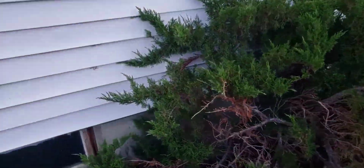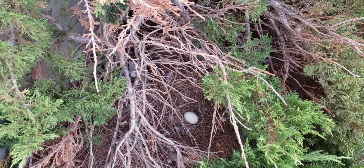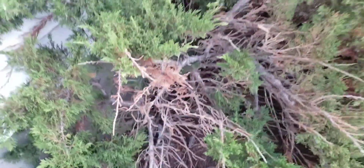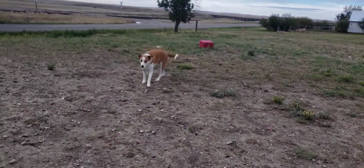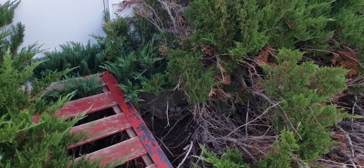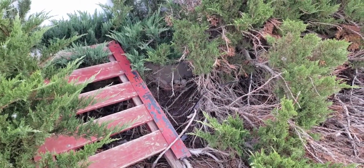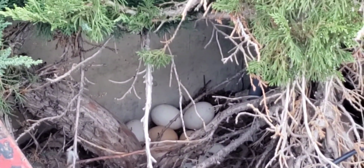There's one in the bush. It's gotta be from this morning because I collected last night and gave them to the goose. So, for the most part. Oh, look at that. See back there? I didn't even see that spot yesterday. See if we can zoom in on that. And a chicken's been laying back there too.